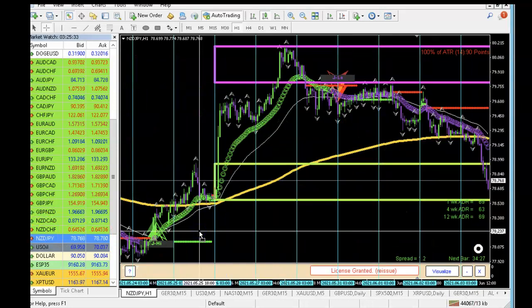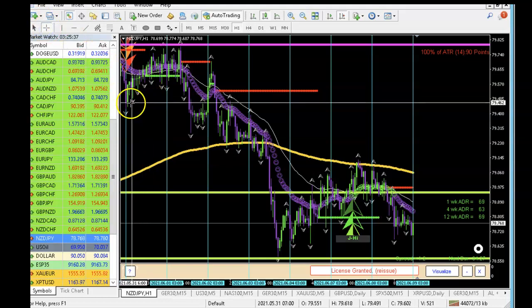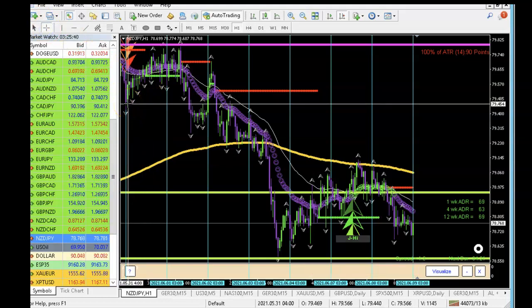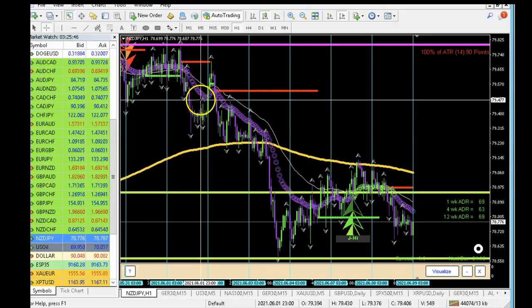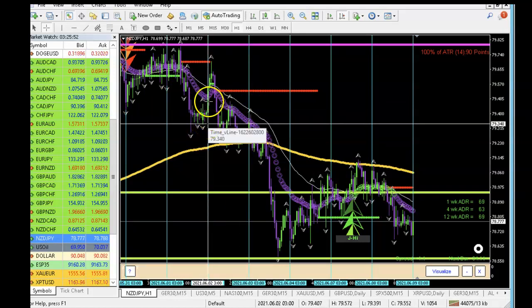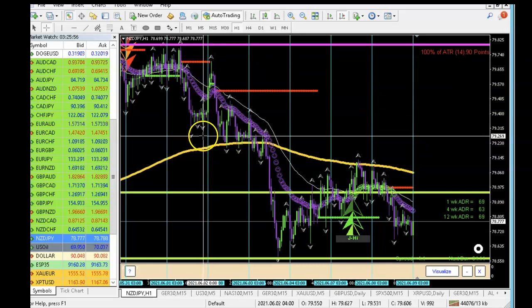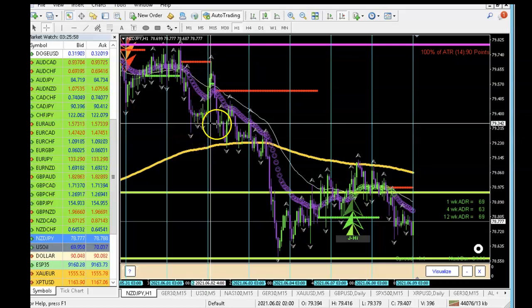NZD-JPY. Let's take a look. NZD-JPY is here. So, I know what I'm looking for, in theory. NZD-JPY on June 2nd, tada, right here. We'd be either A, looking for kind of the re-entry, or waiting for the breakout. Totally up to you guys in terms of how you're trading.